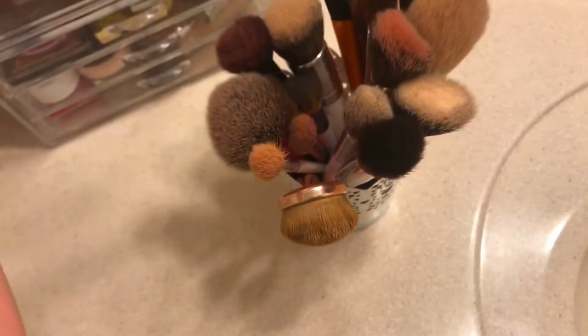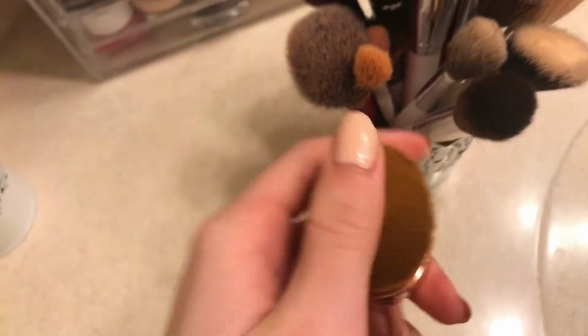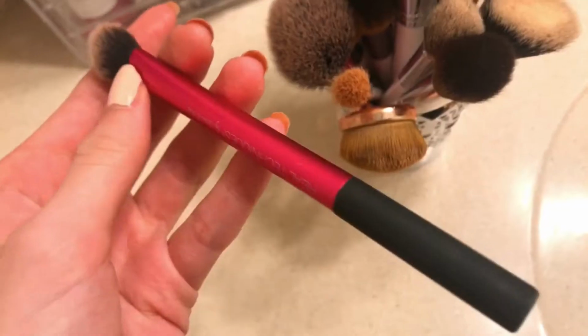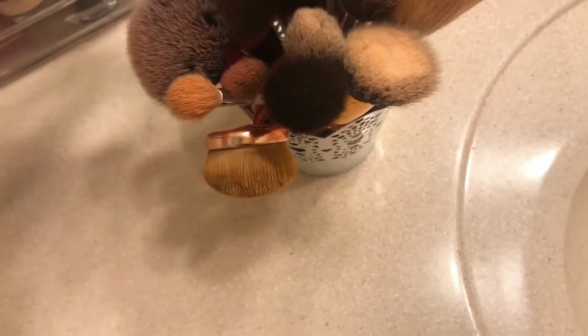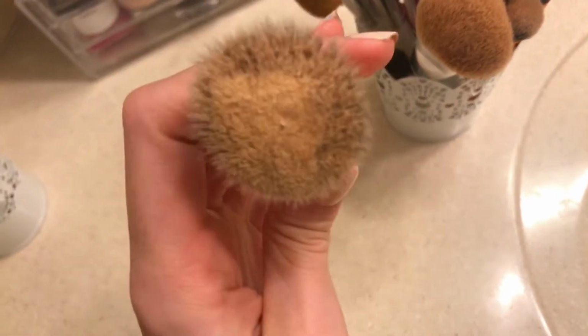And then for face brushes, again, most of them are Morphe x Jaclyn Hill. But I also have this one from just a little boutique, Real Techniques. I have these mini Eco Tools ones, Sonia Kashuk, and this Urban Studio angled one.